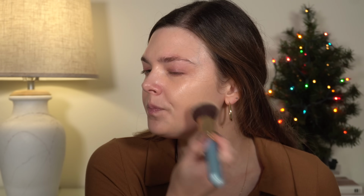And I get what is left on the back of my hand and add just a little bit more.